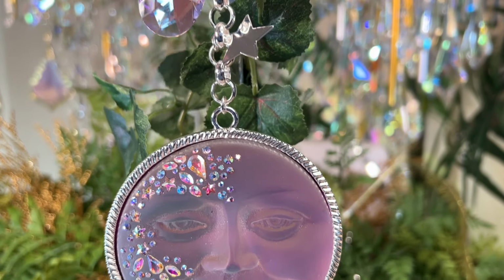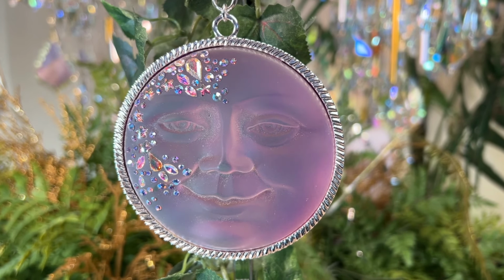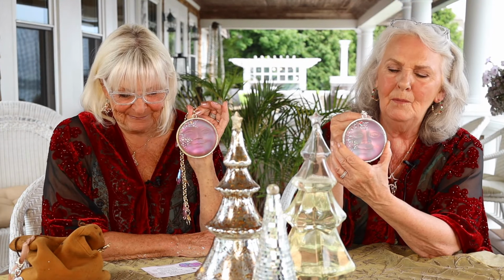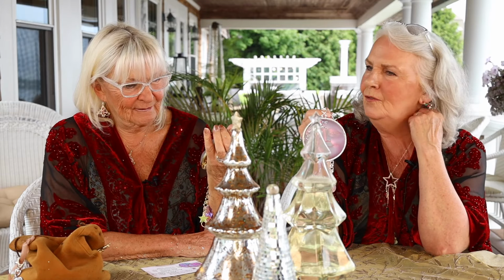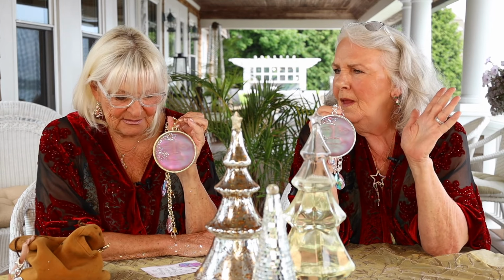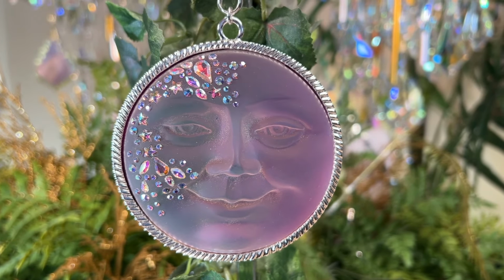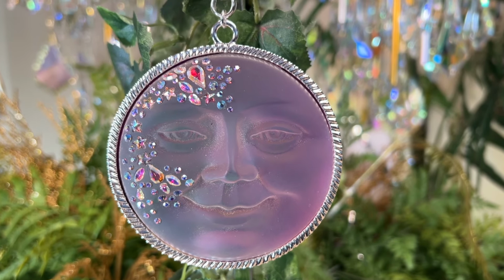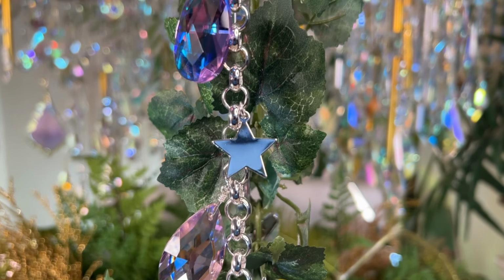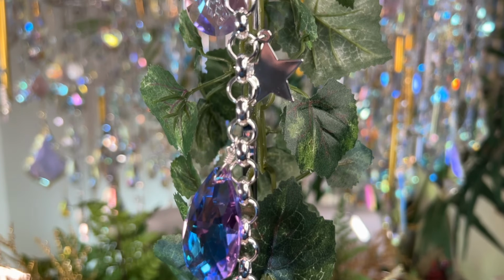But this is a very simple setting that she's set in. It's a rope pattern setting, nothing more. We just wanted you to really look at the stones on her face, how beautiful. And her face alone is just so subtle and serene and kind and so smart, so knowledgeable. She knows and controls a lot. If you're a Victorian gal, you love Victorian, there's something so romantic about this color. We call it iridescent cloud.